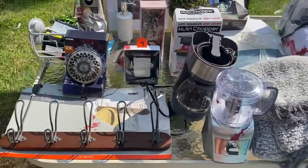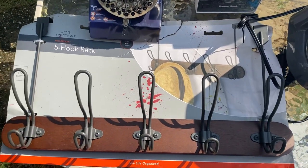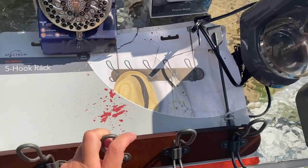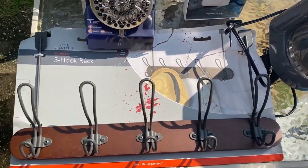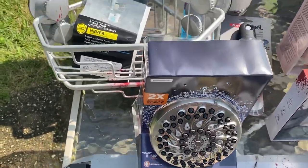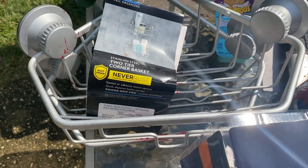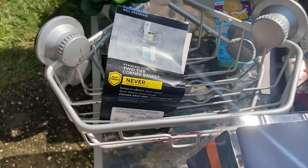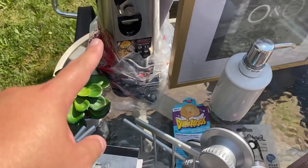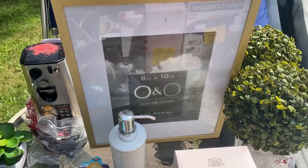We got a 5-hook rack that hangs over the door. The screws that connect to the back of this wooden frame fell out, but we can just screw that back on and it'll be just fine. We've got a shower head, a shelf for the shower, so it's a 2-tier corner basket and they suction to the wall. We've got a fake plant, a can opener. We've got a beautiful frame.